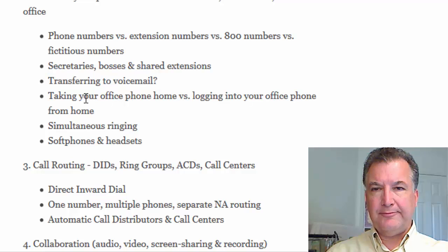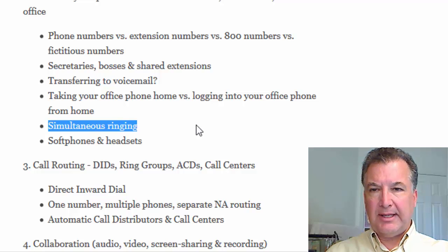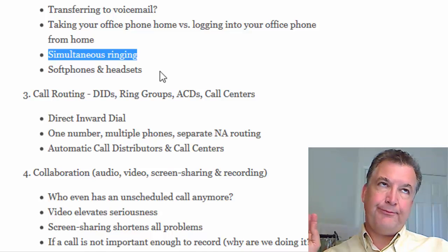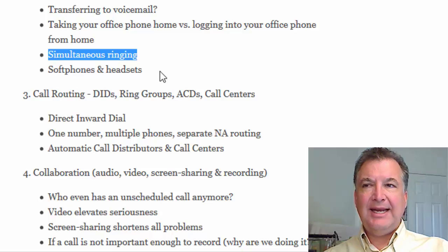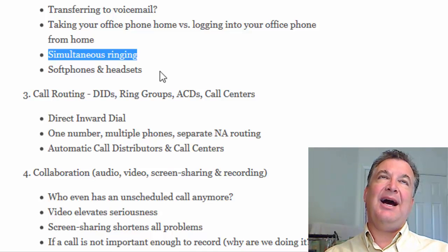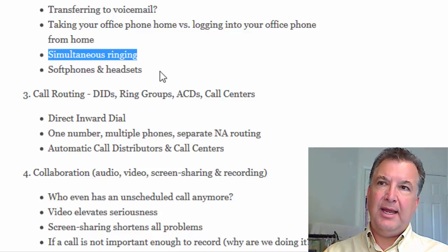Okay, we talked about logging in and simultaneous ringing. We talked about that a little bit. Soft phones and headsets. Now, a lot of people that are on the move all the time don't even use a desk phone that much anymore. I mean, desk phones are super nice because whenever you're having a longer conference call, it's nice to have a desk phone that you can use hands-free. And it's just got better audio quality than a soft phone.